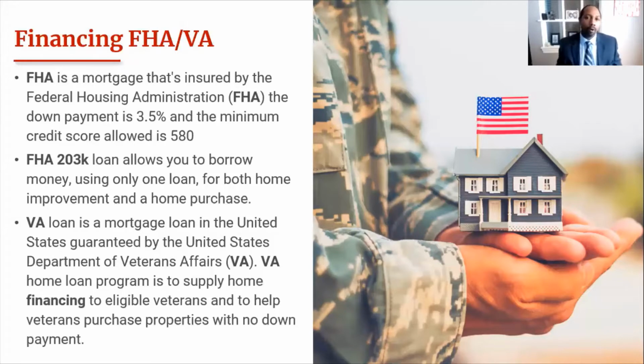Now, another program FHA allows is the FHA 203K. This is for owner-occupant purchasers, and this is how people are buying HUD homes and bank foreclosures in as-is condition. If you have a notepad, just write this down. It's very simple. Let's say you find a home that's on the market for $100,000 and the seller is willing to sell it for $100,000.